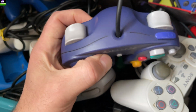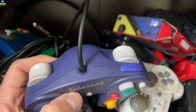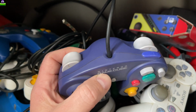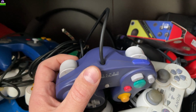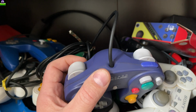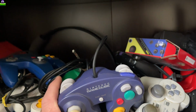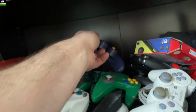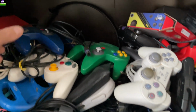Only downside to it is that you had the L and R buttons, but only one Z button. An improvement would be like on the Switch, where you have 2 trigger buttons on each side. Here you have 1 on each side and then an extra trigger button here. But that's a carryover from the N64, which we'll show you. I have a few N64 controllers here.